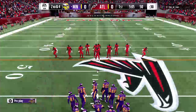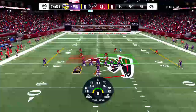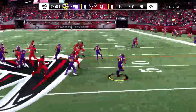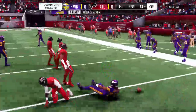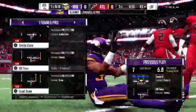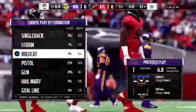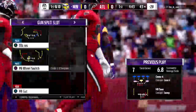See if they stay on the ground for 2nd down. Again, it's Henry. And he'll get it down here to the 43. 7 yards there, good enough to move the sticks. Yeah, once more, strong running, excellent blocking at the point of attack. They've got a nice little drive brewing right here.